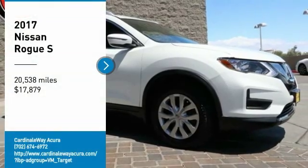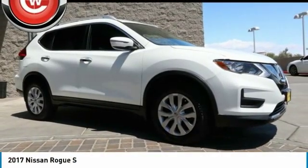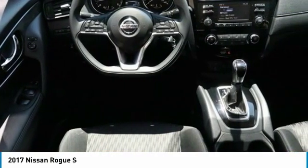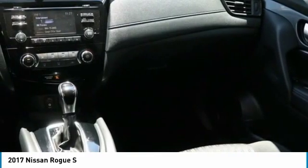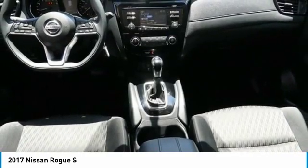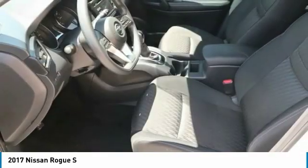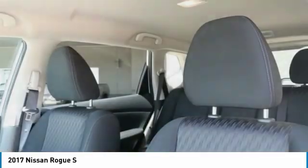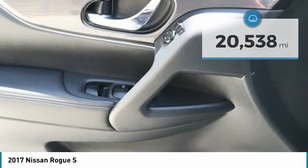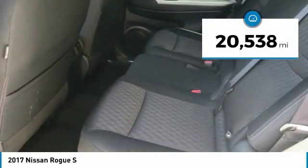Take a ride in the 2017 Rogue. The stylish Rogue gets 27 miles per gallon and still boasts nearly 58 cubic feet of cargo space. With a 5-star side impact safety rating and confident handling, the Rogue is more than you expect and everything you deserve, and is priced below $20,000. This vehicle has less than 25,000 miles.